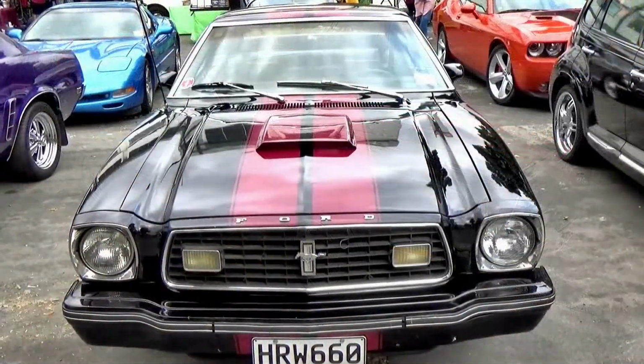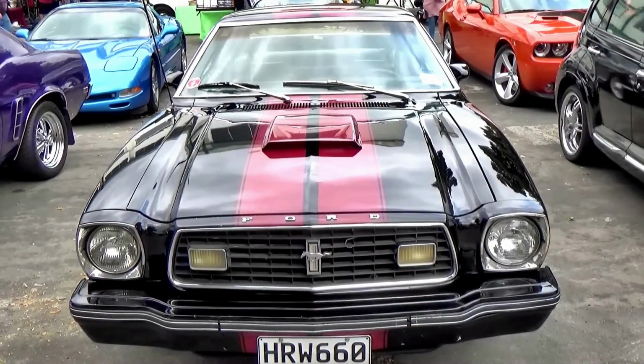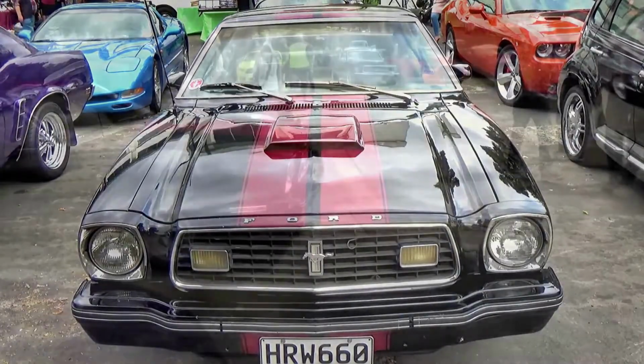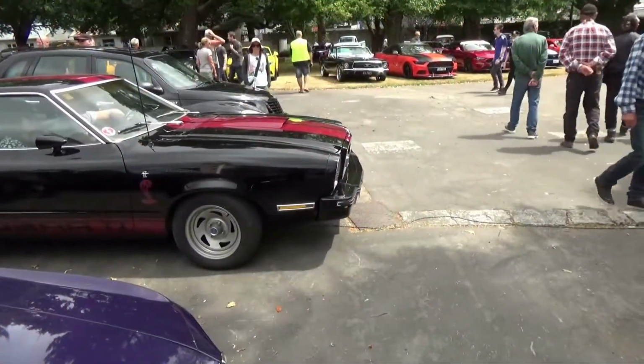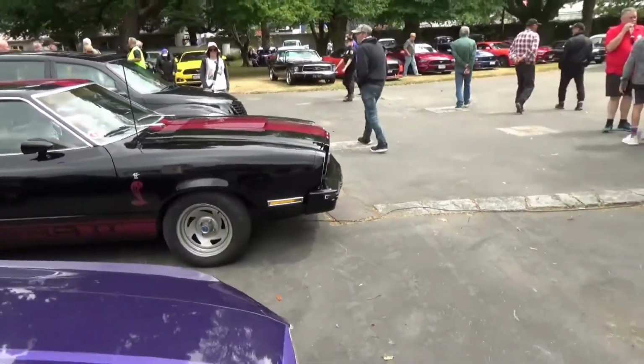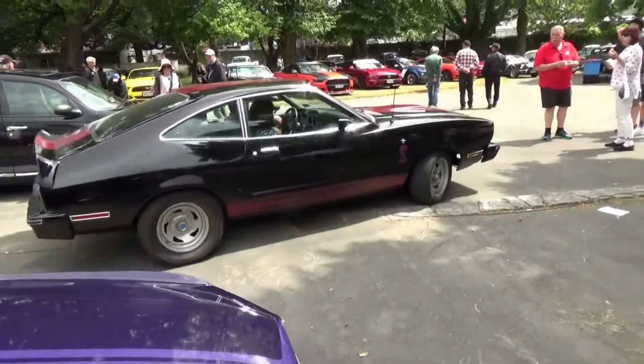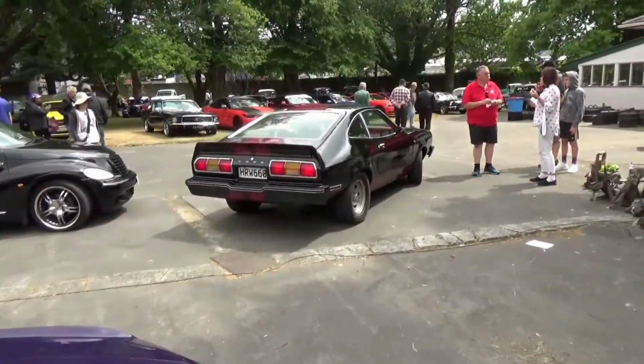Laughable for a muscle car. It struggled to hit 60 miles per hour in under 11 seconds. Ford marketed it heavily, but performance fans weren't buying it. The Mustang II was more of a cruiser than a bruiser. It looked the part, but couldn't back it up on the streets. A classic case of all show, no go.